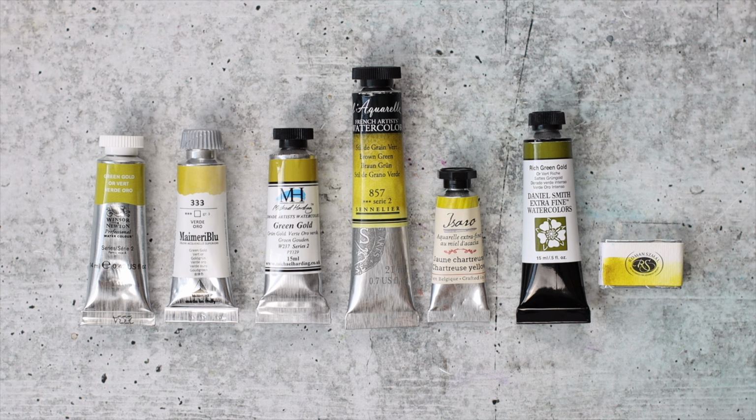We have PY129 from Winsor Newton, MaimeriBlu from Michael Harding Watercolors. This is one of the newest players. Sennelier's Brown Green is also here. We also have Isaro's Chartreuse Yellow, Rich Green Gold from Daniel Smith, and Deep Green Gold from Roman Schmoll.